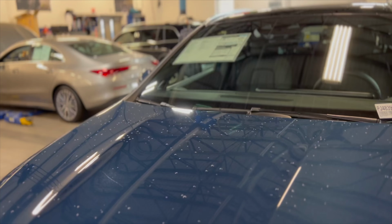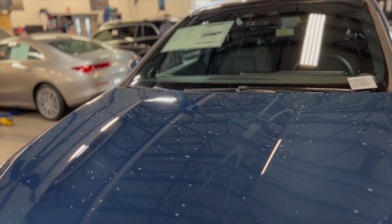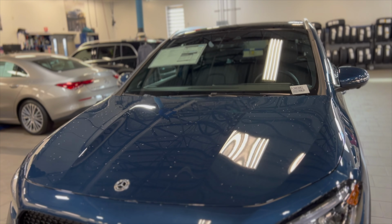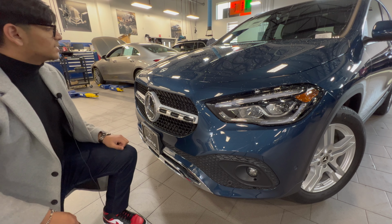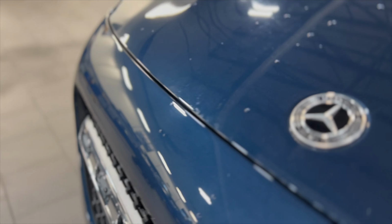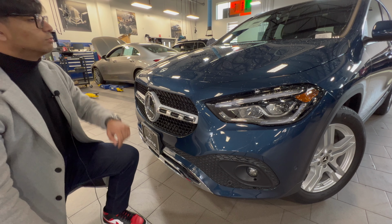You also get the hood, which has the basic Mercedes design elements on it. Two of the body lines running into the A-pillar, and then two in the center. You also have the Mercedes-Benz emblem embedded between these two body lines.